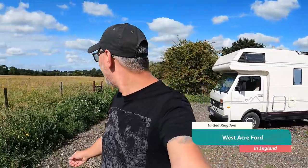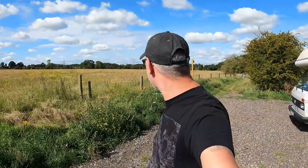Good morning, everybody. We just had a really good night's sleep in this beautiful spot with some views of a little bit of old buildings and ruins in the back there. Not sure you can see that, but we are about to go to the Castle Acre Priory now, which is very close by. That's why we stayed here overnight. Let's go and check it out.